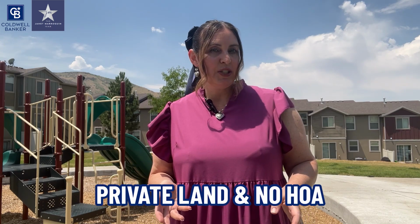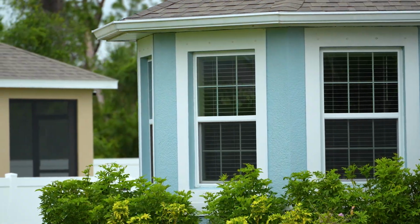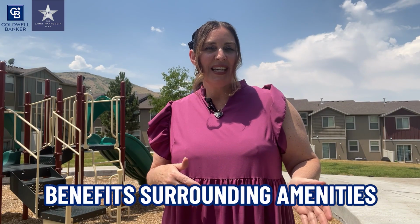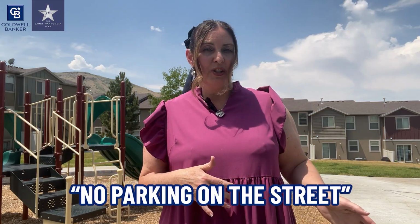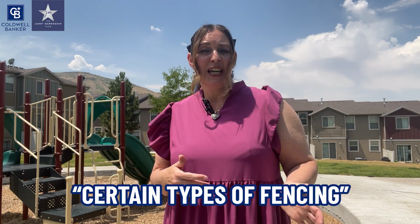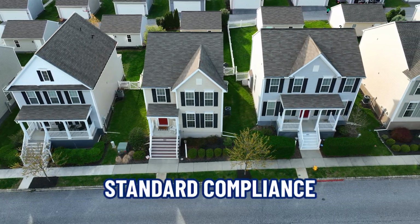So a single-family home typically has private land and no HOA. Occasionally, a single-family land will have a PUD, but they will not include monthly fees. Typically, this includes benefits surrounding amenities such as trails, for example. The potential negative effects would be the covenants and restrictions that might accompany the PUD. So some common examples would be no parking on the street, certain types of fencing as a requirement, and other such rules. The idea is to maintain the value of the neighborhood by complying with certain standards.